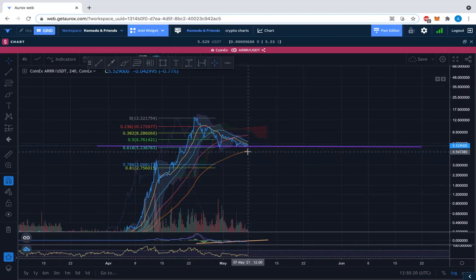Here is this 200 period average of the 4-hour frame. So if it does wick down, no harm in chasing it down there, but just be careful. That would be around the $4.50 level. Other than that, I think we're good for now.